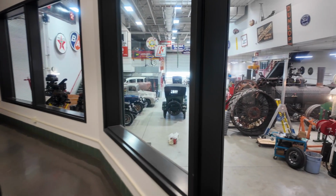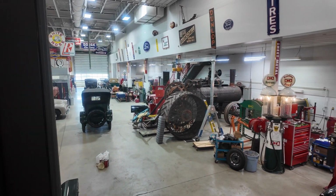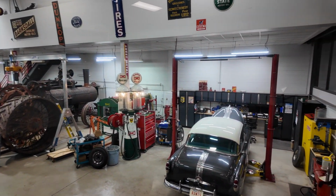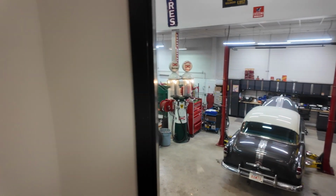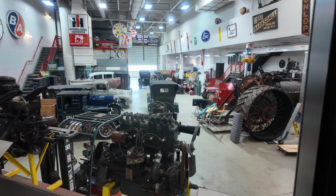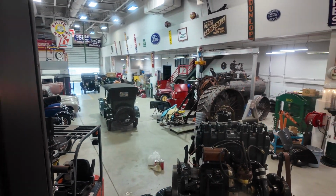Okay, let's go continue looking in this garage because this is cool. So in this museum, included in the price of your ticket, you get to ride in an old car around the outside area. So I'm going to try and do that a little later.